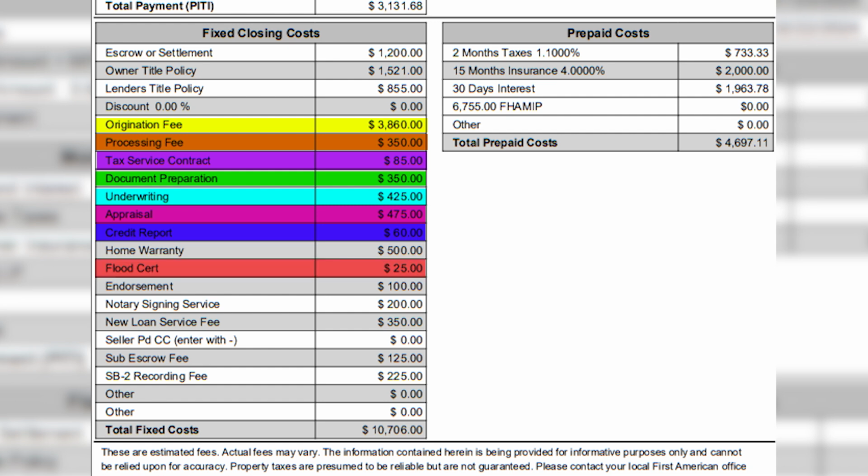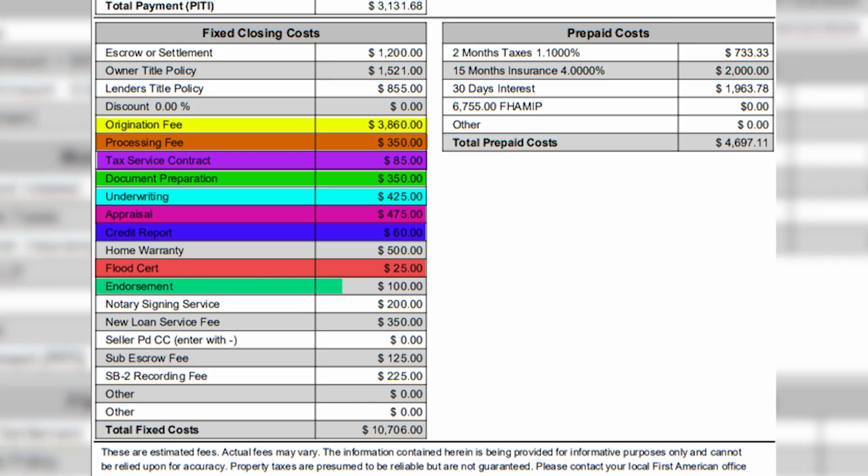There's also a flood certificate fee of $25. Lenders want flood certification. Is the area in a flood zone? If there's floods, they need a certification. So it's $25 for a $400,000 home purchase. Then there is an endorsement fee. This is an endorsement fee when your lender sells the loan to an investor. There are some fees involved in there, and that's being passed on to the buyers, which is you in this case.